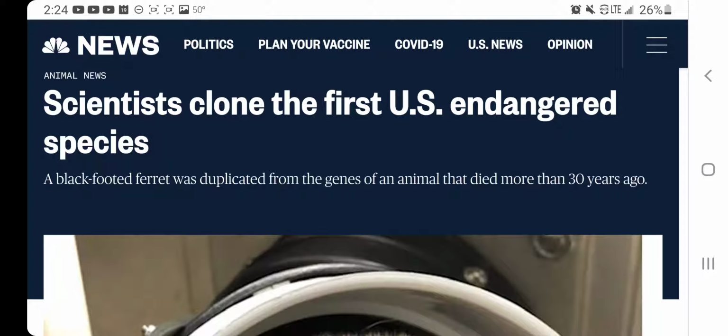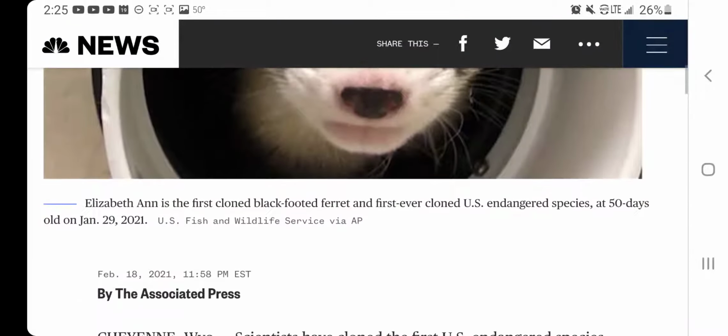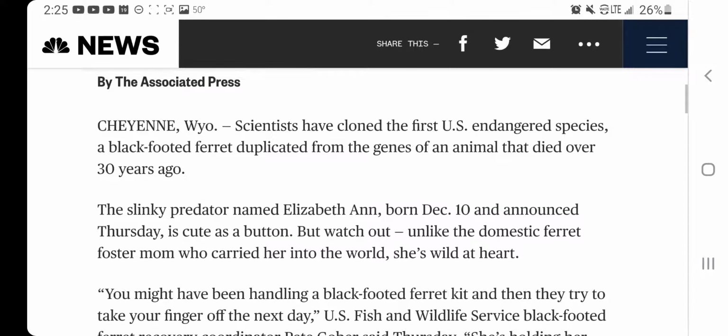So let's dive right in, family. Scientists cloned the first U.S. endangered species. A black-footed ferret was duplicated from the genes of an animal that died more than 30 years ago. Now, this is about to be crazy.